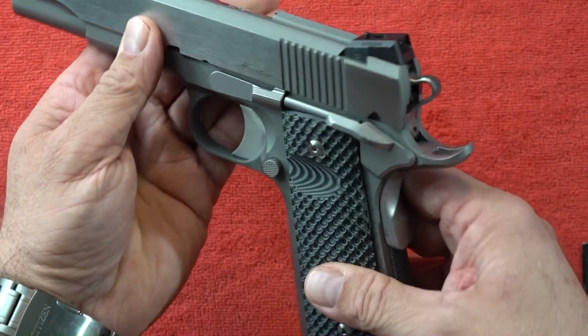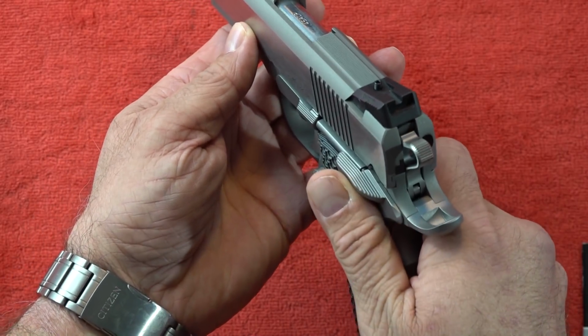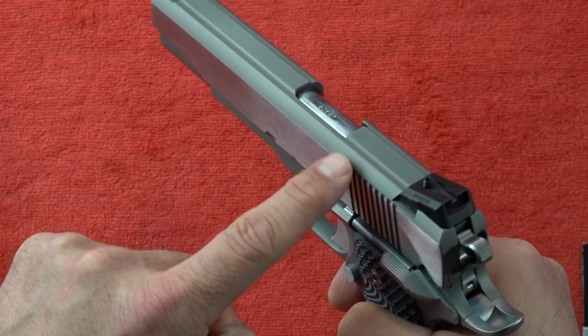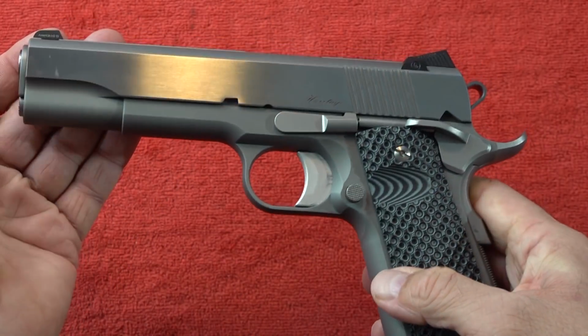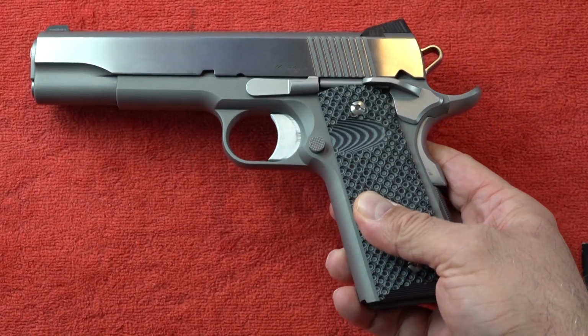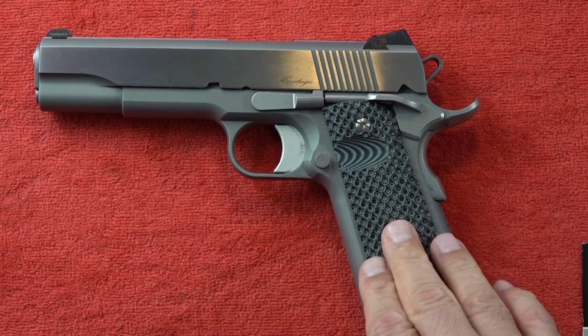Extended mag release, extended safety, you have serrations on the top to reduce glare, beautiful polished flats, and the rounded edges are a sandblasting type finish. Yeah, even though it's supposedly a basic model, it's not basic, guys. It really isn't at all.